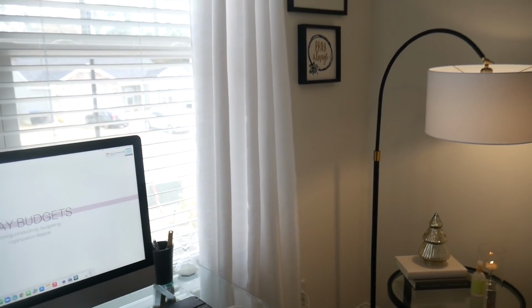I think that one is Cricut. So I just kind of threw them up here really because they matched. I do like them. I just don't know that I love them for this space. Anyway, that's pretty much it for my desk.